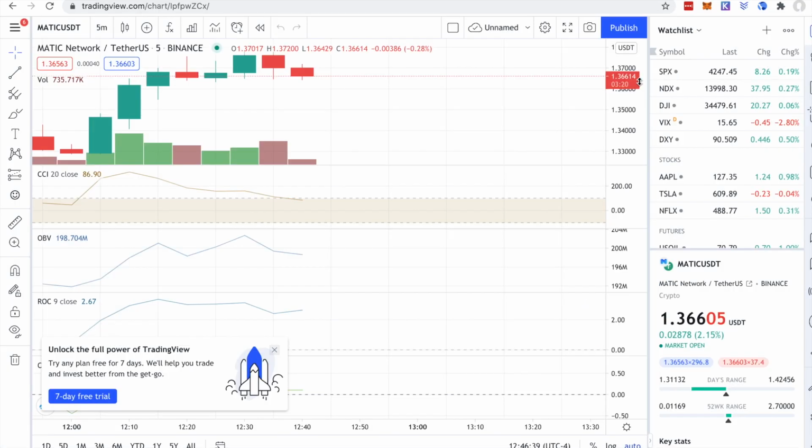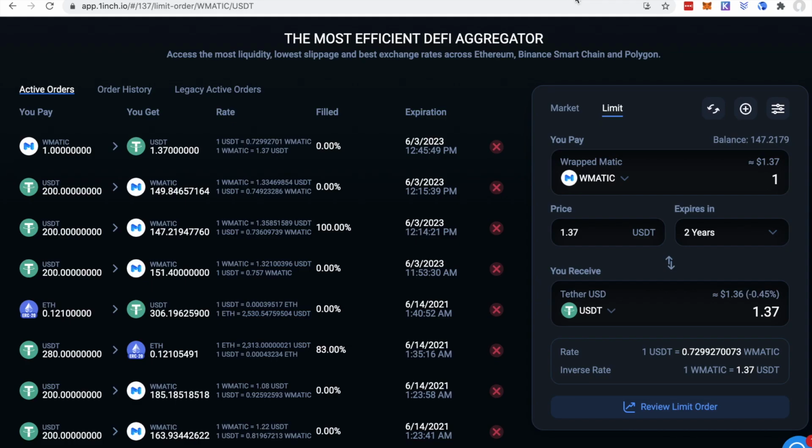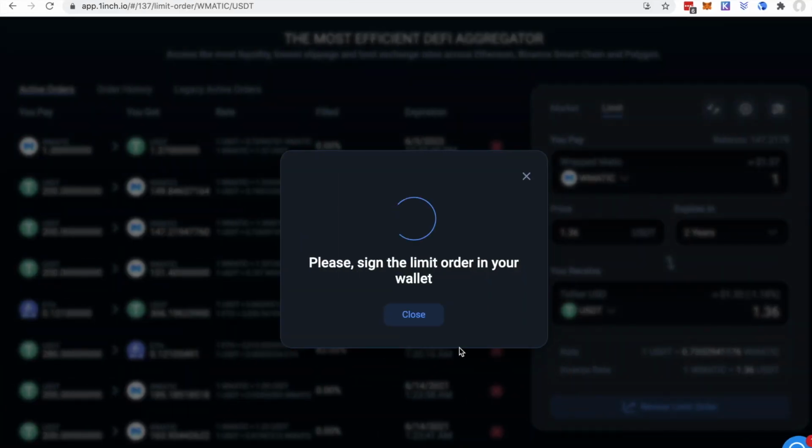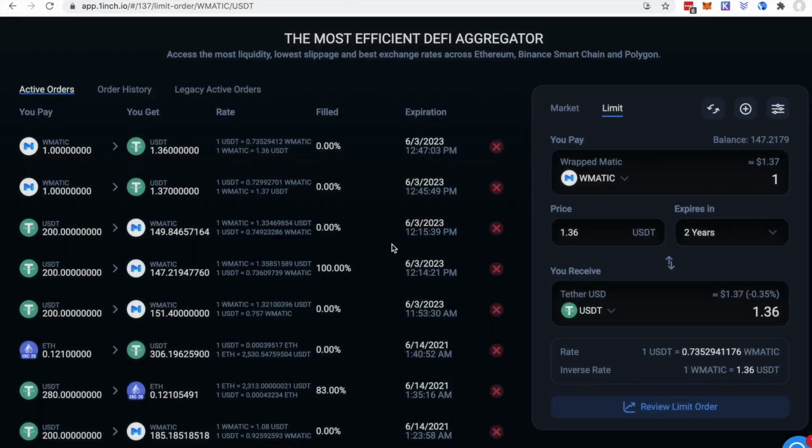So let me just go and see the price of it right now. So it is $1.36. So it has dropped a bit. Because I want this transaction to actually confirm live for you guys, I will then change my limit order or create another limit order. So I'm going to create one where the price is $1.36. And hopefully that one can happen for us live today so you can see it happening in action. So I'm just signing the transaction. All right, cool, order submitted. So now I have two orders, one at $1.36 and one at $1.37.